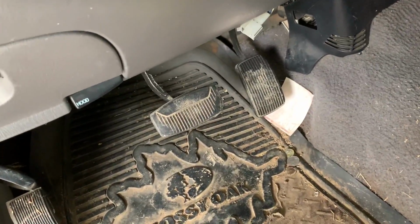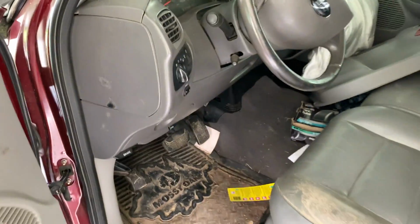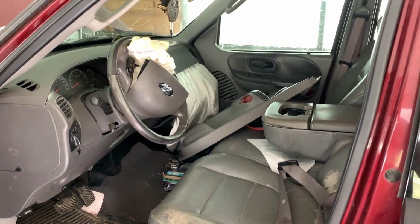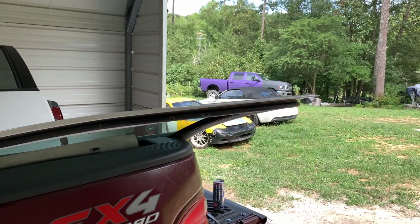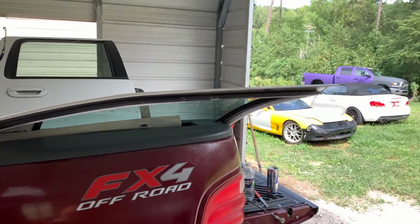But check this out. This truck came with adjustable foot pedals. That's pretty cool. I've never seen that before, but this truck was pretty loaded back in the day. I think he said he paid $17,000 for it 10 or 15 years ago, which is pretty crazy. We're not even gonna have that in the Cummins once we get wheels and tires on it. I'm pretty sure I'll do a price reveal, but it's not gonna be nowhere near that.